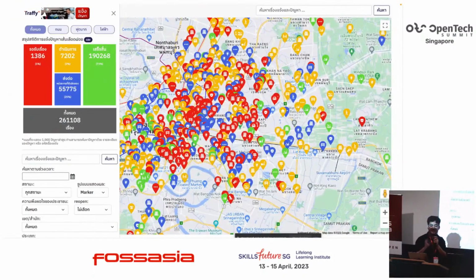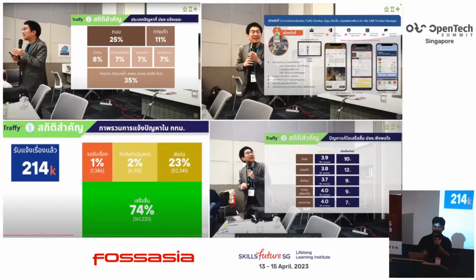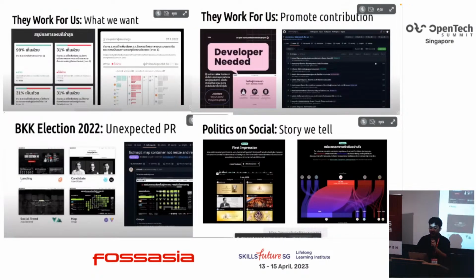Another talk is about a system in Thailand called Traffy Fondue. I'm not sure if Singaporeans have something similar, but if you see something wrong, like there's a flood or the light doesn't work, you can report it and it flows into a database. The nice thing is that the data is completely open source. There's an API, so we did some data analysis so we can know what problem we can focus on.